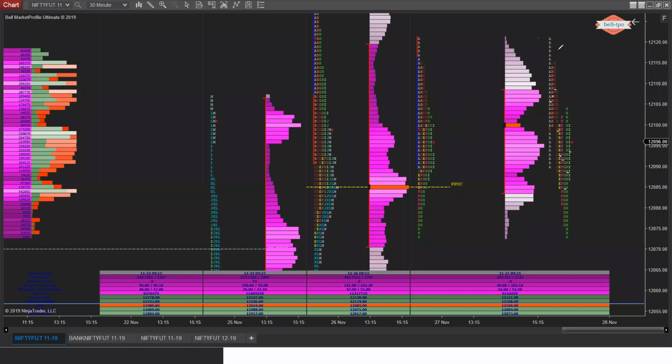So far, markets are trading in a 50-point range. Hardly 12,120 on the top, and the bottom roughly around 12,072 levels. So less than 48 points range. This is not a typical range, by the way, but the market can do much better than that.